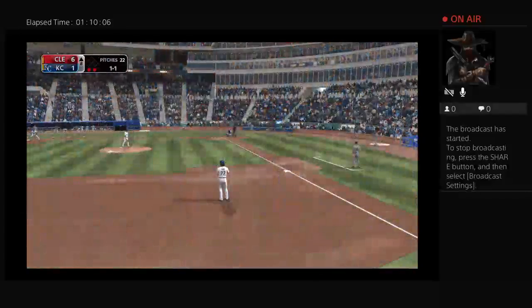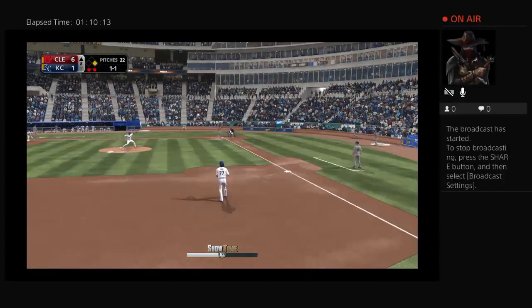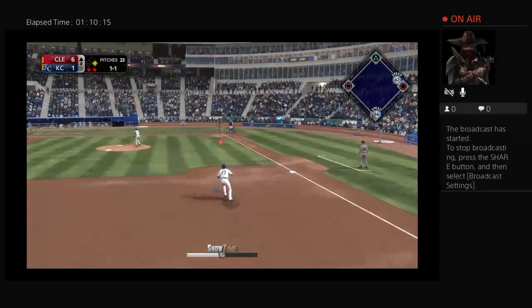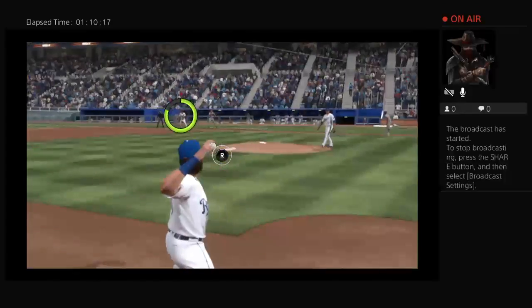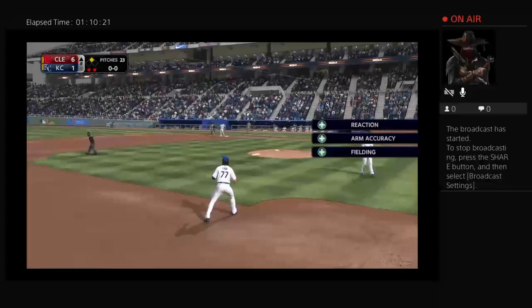Stepping up now, Francisco Mejia. 2 hits in 2 trips for him thus far. Here's the 1-1. Hit on the ground to third. Right. And a bit of a high throw that time, but no problem over there at first.